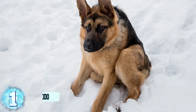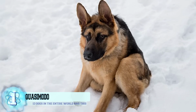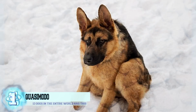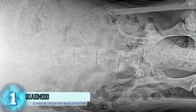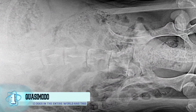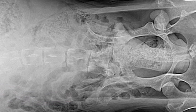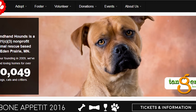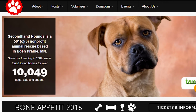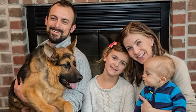Number 1. Quasimodo. Quasimodo was discovered as a stray in Kentucky, and it took local authorities 5 days to capture him, but he was finally brought in when they lured him with food. This purebred German Shepherd was born with short spine syndrome, and as a result, was born with a part of his spine missing. There are only 13 dogs in the entire world that have this rare condition. Quasimodo was taken into the Second-Hand Hounds animal shelter in Minnesota earlier this year, and the last that was heard of him, he was living in a new foster home until he can find his forever home.